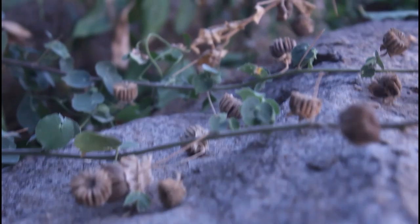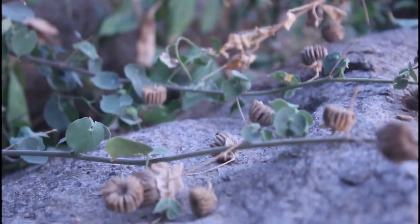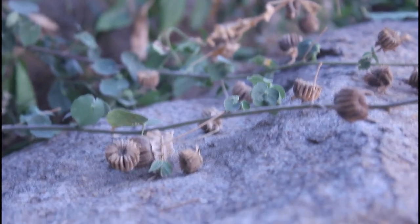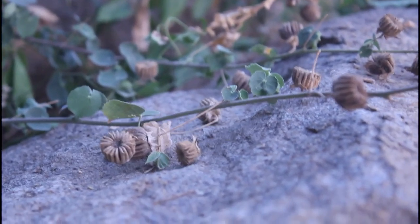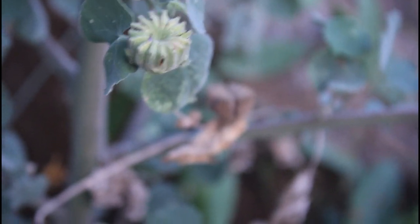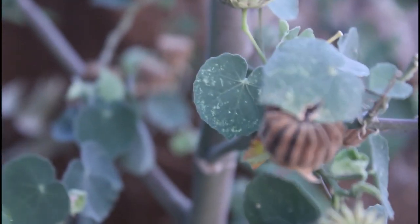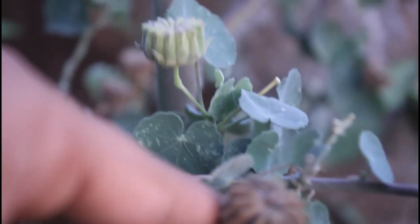Well, these are the fruits of this plant. So these have 11 to 20 carpels which form conspicuous and spreading beaks. They are young while they are green, and later they become old when they are brown or dark brown or black colored.